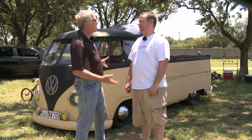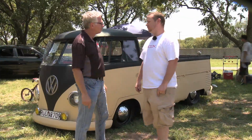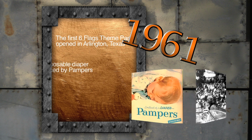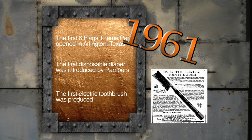Riley, the truck is cool. What are we looking at? We're looking at a 1961 single cab Type 2 pickup truck. In 1961, the first Six Flags theme park opened in Arlington, Texas. The first disposable diaper was introduced by Pampers, and the first electric toothbrush was produced.